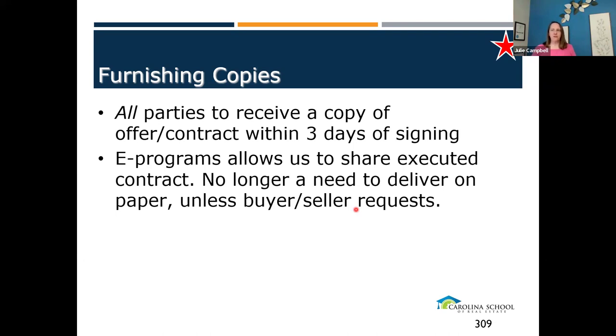Once upon a time, when we were all working on paper, we didn't even have to have buyer and seller sign the same document. We could have two different contracts, buyer signs one, seller signs one, as long as they were the same. The e-world has made this a lot easier for us, because now we can make sure we get everybody signed on the same document and we don't have that to worry about.